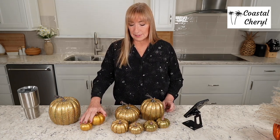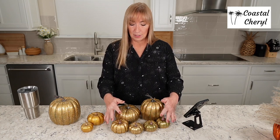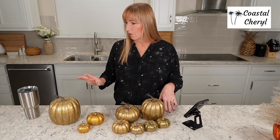So again, this is the center one. This is a set on one side of the center. This is another set of these on the other side. And then these are the gold ones you'll see on the outer edges of the cabinet. I love the look. These are just all so, so pretty.